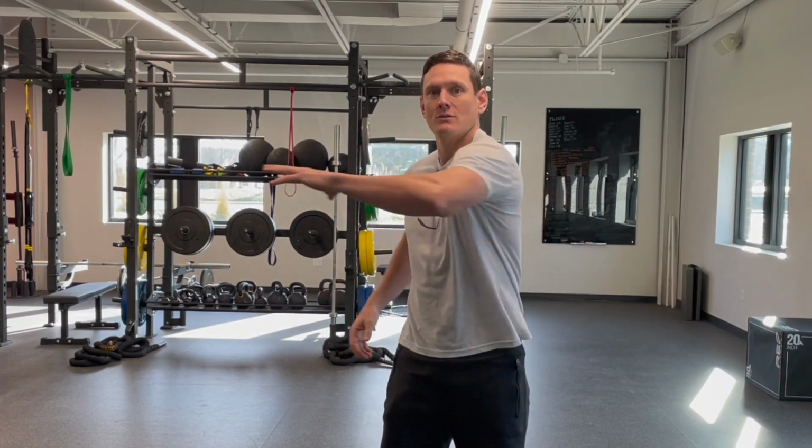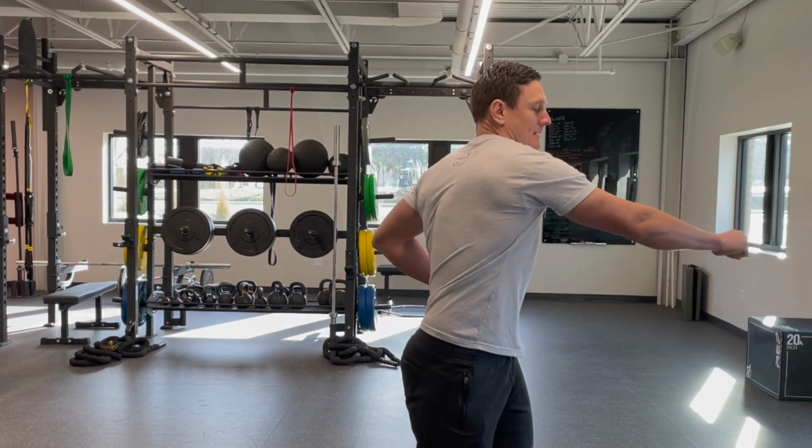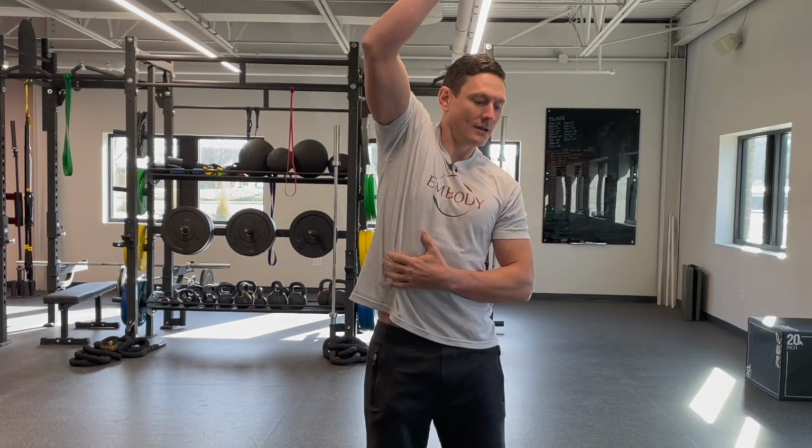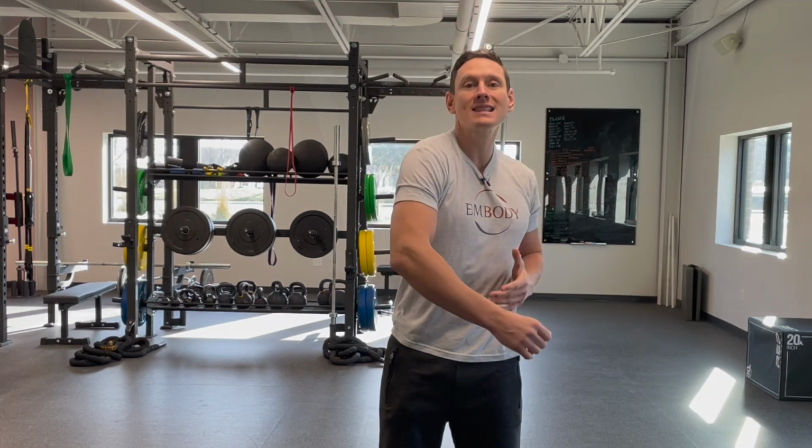We can get mobility, especially in the spine, if we're just looking for the spine, of just reaching across the body. If we wanted to add the hips, then we could start to move through our hips a little bit more. We could reach overhead. We could reach overhead with a little bit of a side bend. All of these things are going to create better mobility.